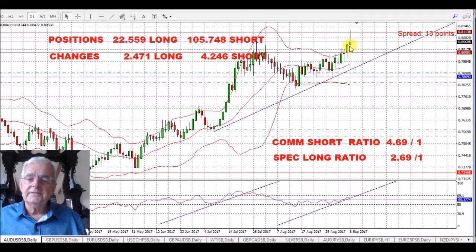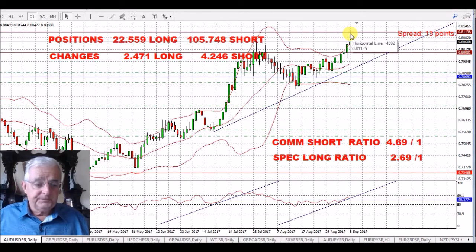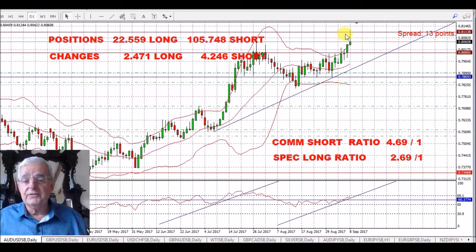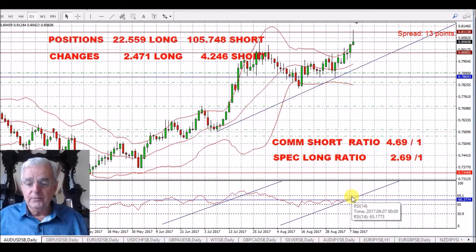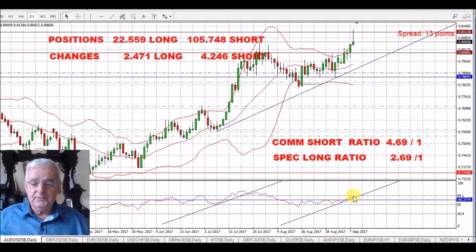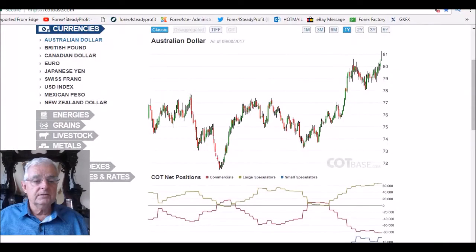The commercials, that's Friday, Thursday, Wednesday. This is Tuesday, just below the 80. So it's gone up just over another 100 pips, and I believe the commercials will have increased their short position. We have a commercial short ratio, that's longs against shorts, for this pair of 4.69 to 1. So we are getting up towards the 69.1 on the RSI, but I'm waiting for a turn down and for it to cut this trend line.